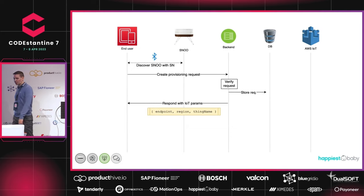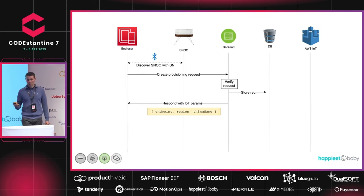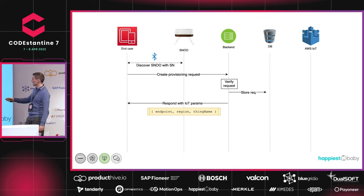After this, we respond to backend response to the mobile phone with IoT parameters. So what are IoT parameters? We need to have endpoint. Like we said at the beginning, in the end, mobile phone will connect directly to the AWS IoT. So we need to give the endpoint where to connect. We need to send the region, and we need to send thing name.